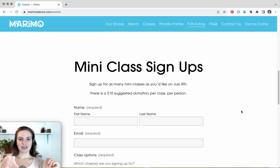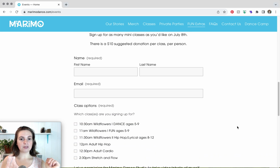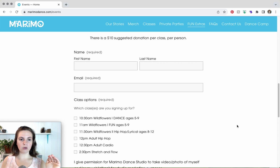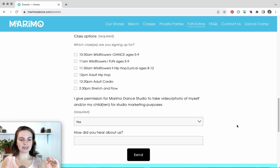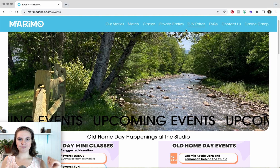Since we're here, you can see that Marimo operates on a contact form sign-up system, which is totally fine to start with. Angie did a great job organizing this contact form and separating it out so people know what they need to provide for information. So we'll get into that more later.